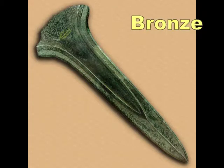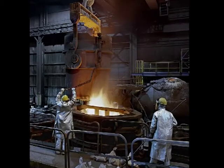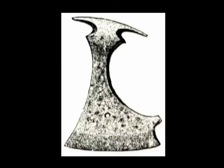The Iron Age replaced the Bronze Age around 1200 BC. The first iron dropped down from the sky as meteorites such as this one. Extracting iron needs a lot more heat than bronze. The addition of carbon makes the iron harder and it can be more easily sharpened.